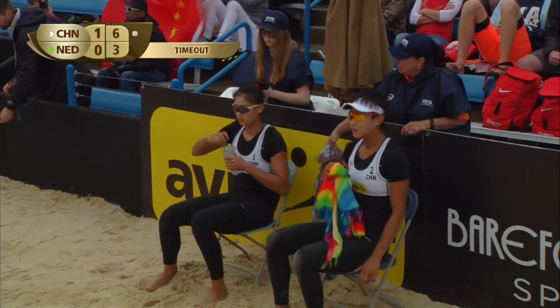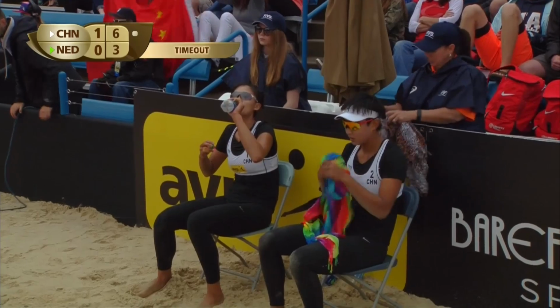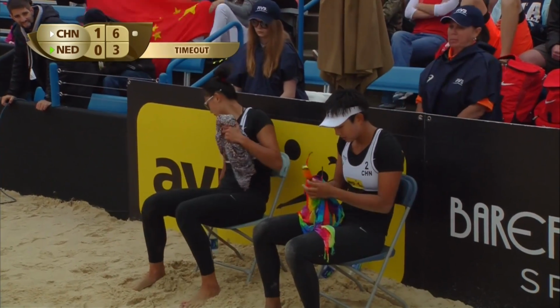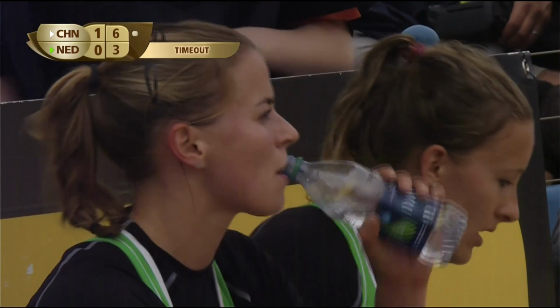Timeout called by the Netherlands. China will be on to the gold medal finals if they win this. The Netherlands are looking for the comeback here in the second to force the decisive set 3.